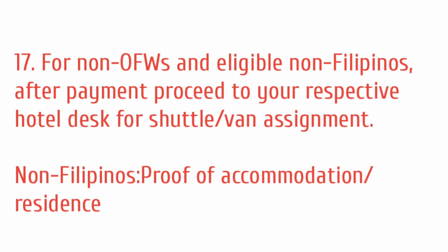So, for non-OFW and eligible non-Filipinos, after payment, proceed na po kayo sa hotel desk for shuttle van assignment. Present your affidavit of undertaking to the hotel coordinator for signature, and also submit the affidavit of undertaking to the Philippine Coast Guard before exiting the terminal.